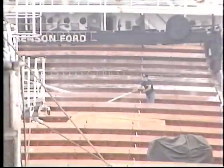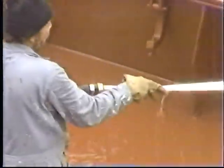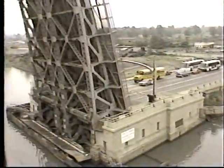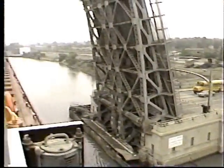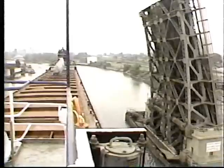Working basically 9 to 5, 7 days a week for months at a time, a deckhand like Harry will also log a great deal of overtime whenever the boat is docking, loading, or unloading. And he can make more than $50,000 in an 8-month season. We put in a lot of hours. But last month, I think I put 37 hours straight.